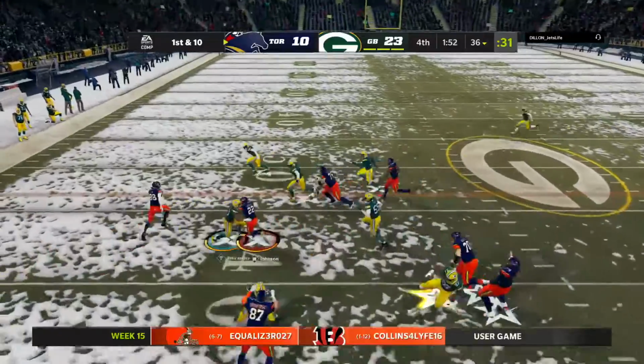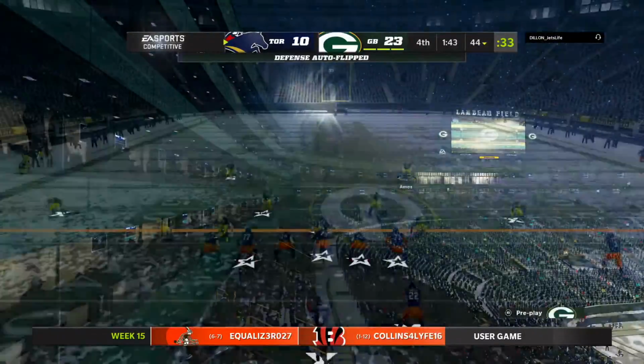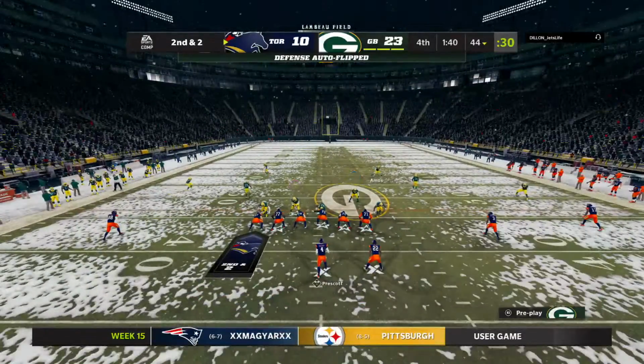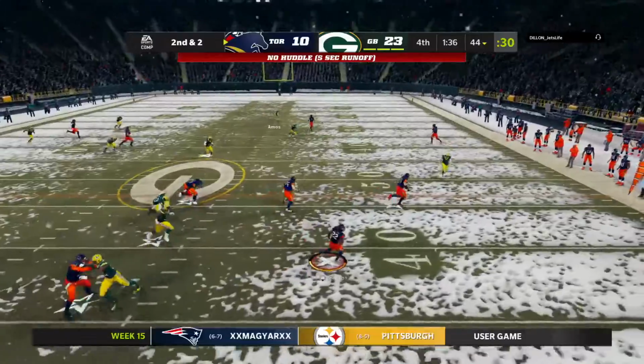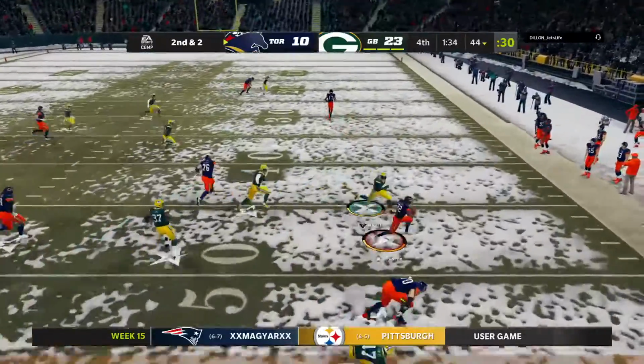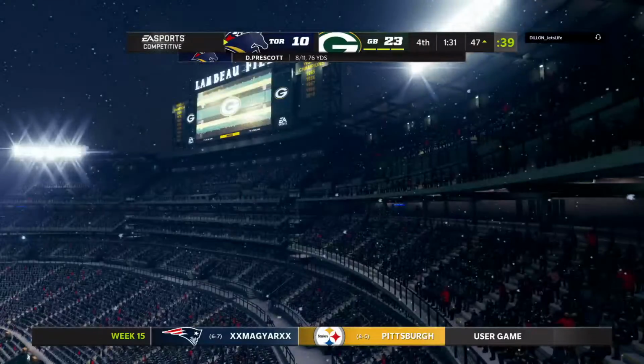Here's a handoff out of the gun. Now the result here, a pickup of 8. Leaves him with 2 to go on 2nd down. 8 yards the gain on that last run. Here's second and a couple. Now he's going to swing this one out to his running back. And he'll get it down to the 47 here.